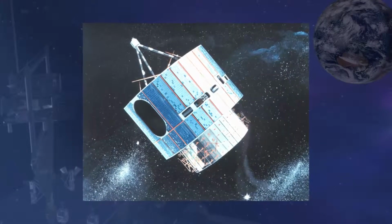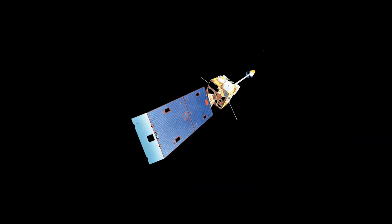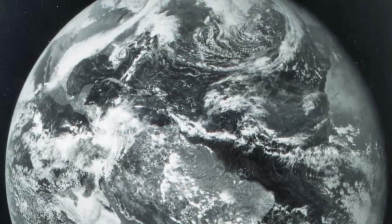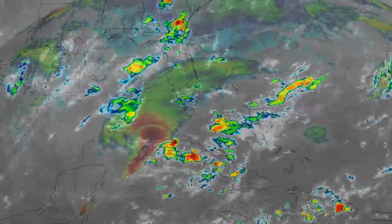Soon, an operational satellite, fully devoted to monitoring the weather at geostationary altitude, led to the GOES series of satellites. They have been invaluable in detecting some of the great weather events of the past 40 years.